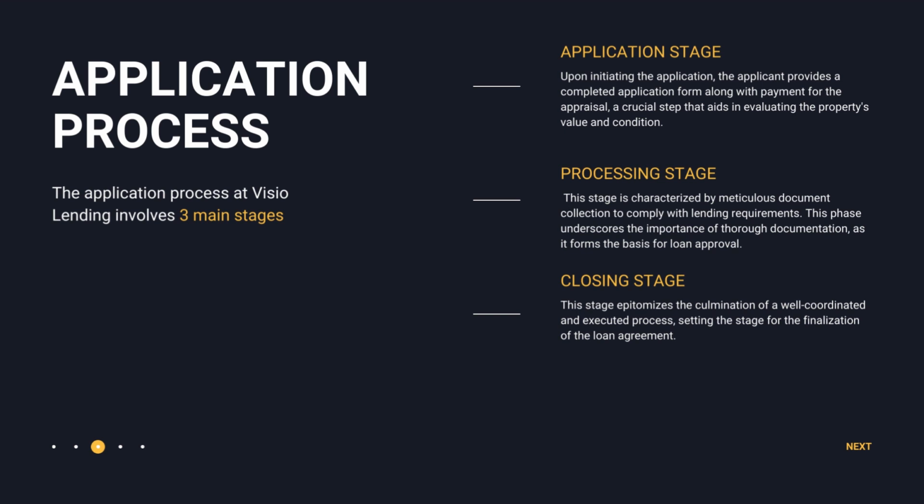Transitioning to the closing stage signifies the near completion of the loan application process. Here, the full loan package, now replete with all required documentation, is submitted to the underwriting team for a comprehensive review. Upon approval, the closing is scheduled.